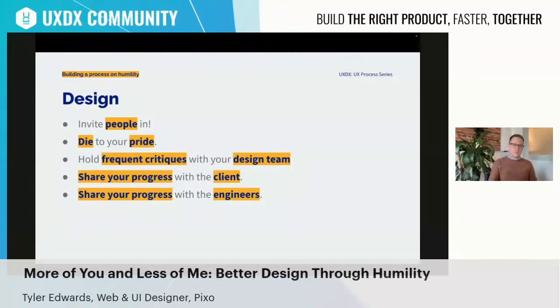I mean, do you want people to be at the center of your design? Then, man, we got to invite people in to make decisions with you.